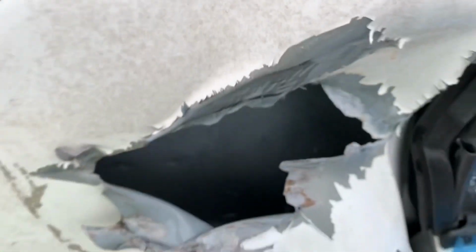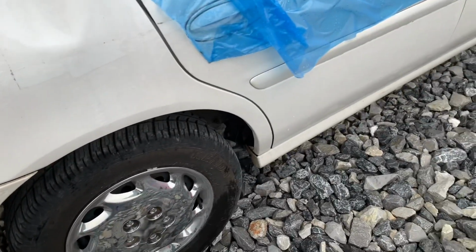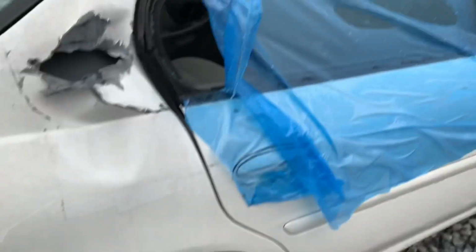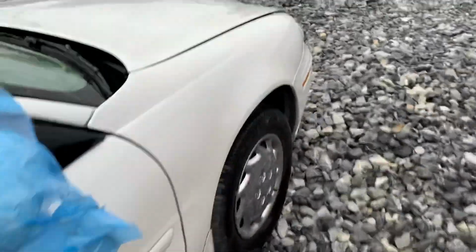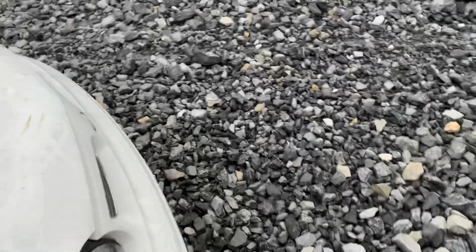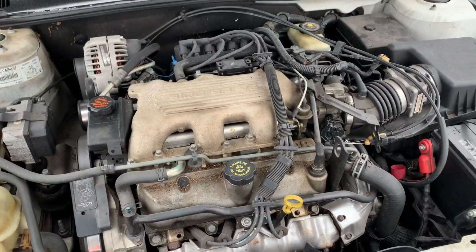What y'all think? Would y'all ride around this for $600? $7,500? $600? Y'all gamble that at the casino. I can have me a whole car that run and drive and just keep it, you know, like an extra car. It's a 1999 Oldsmobile Cutlass. That motor got 64,000 miles on it.